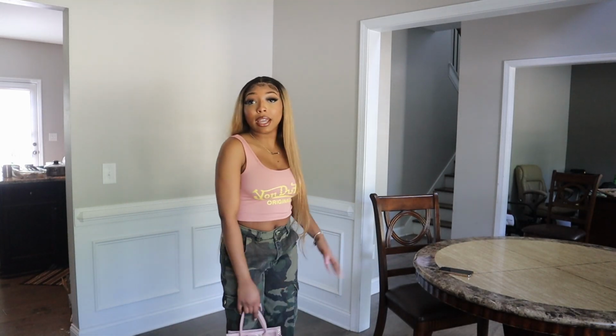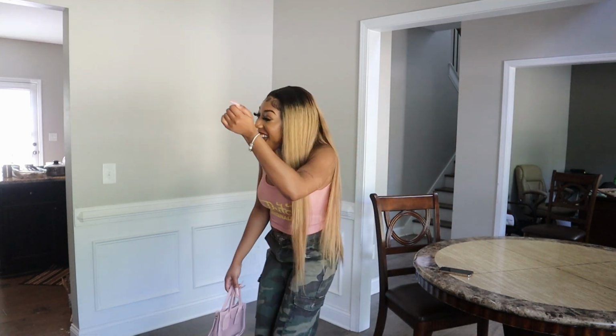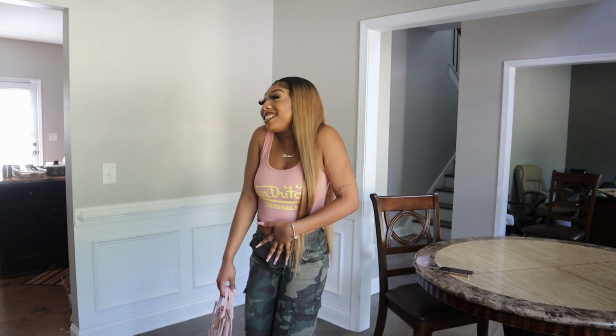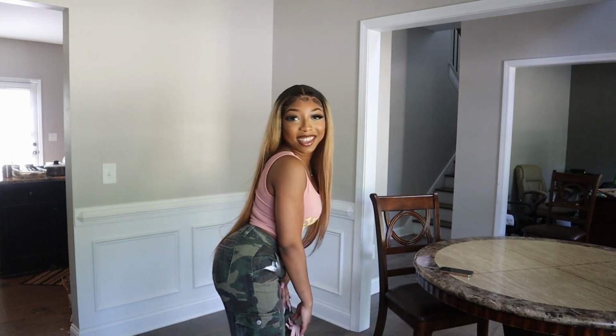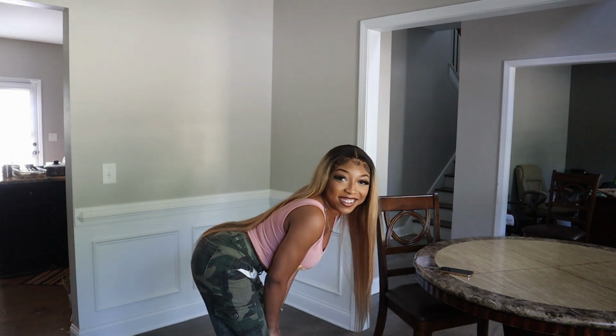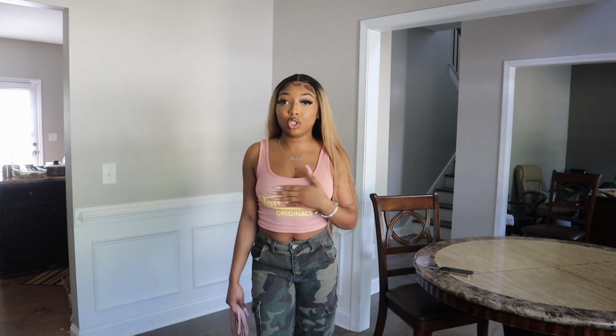And I like these army pants, these cargo army pants looking. I like this. I like it. I've never had pants like this, so I just felt like this was very different for me to put on. Definitely love it.